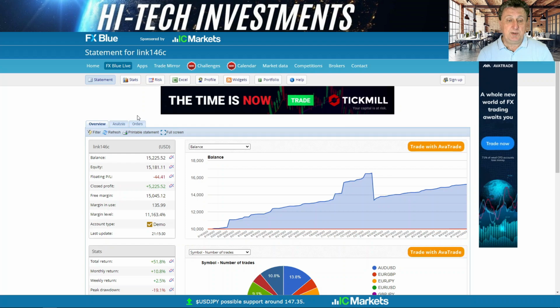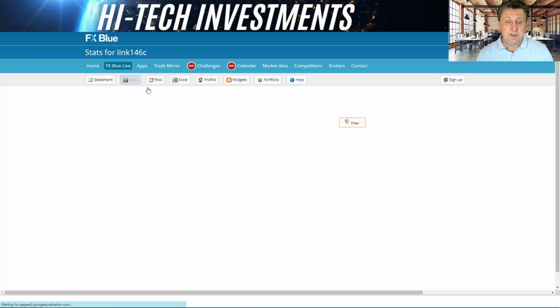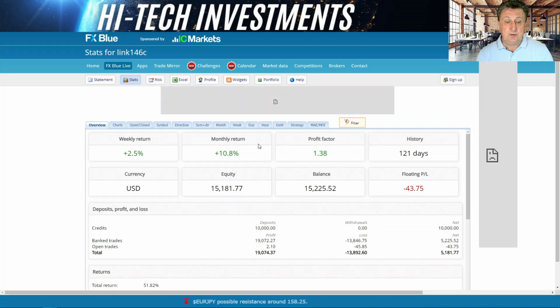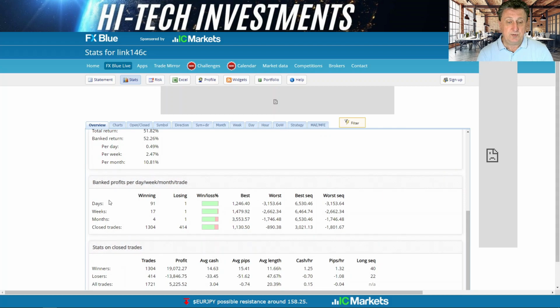Now the other part, again mentioned that the copy link service, we also have this one up here now. So this is link 146C if you are interested in copying this particular one. And if we have a look at the analysis similar to what we did on the other one here, sorry, let's go to the stats first just to have a look at them. And we can see that the weekly returns, as I mentioned before, is there. Floating profits also down here.